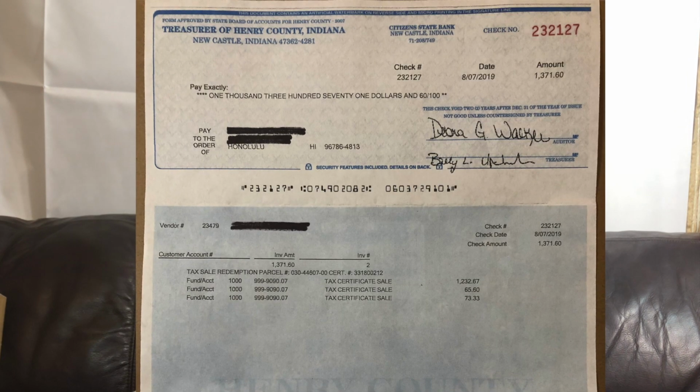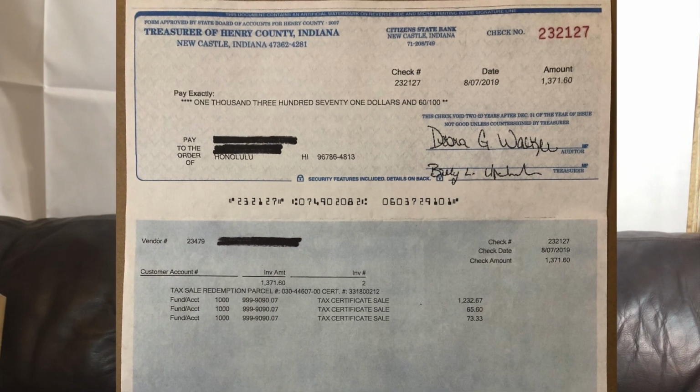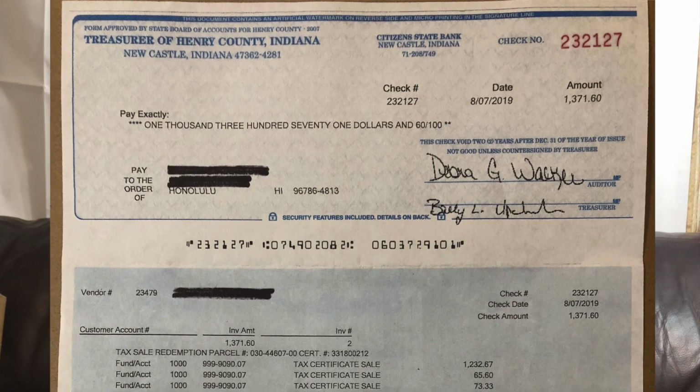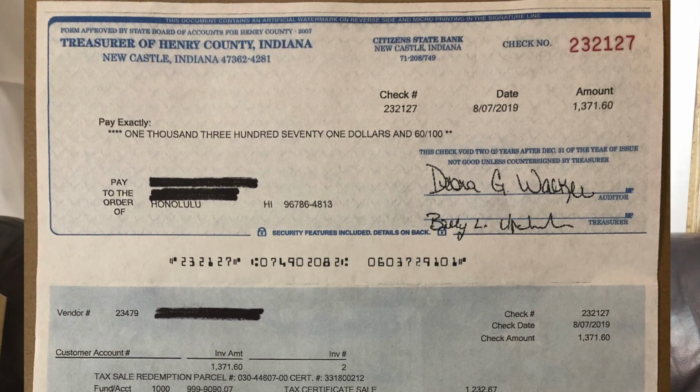Now I know that sounds like a really bold statement, but it's a fact. And what do I mean by it? As you can see on this check that I got from Henry County from Indiana, this is an actual redemption of a tax lien certificate that I purchased a few months back. And guess how many months it took me to get this check? 4 months, actually less than 4 months.